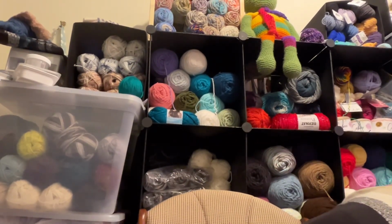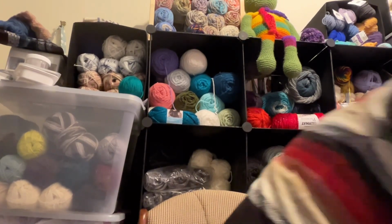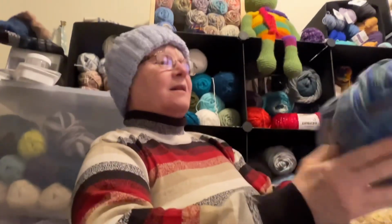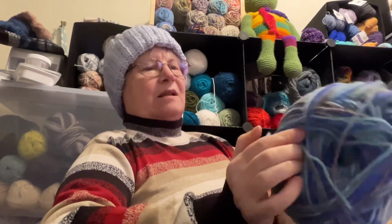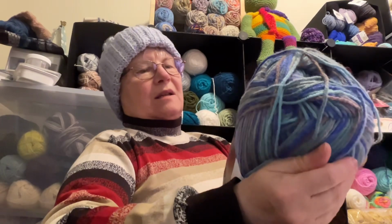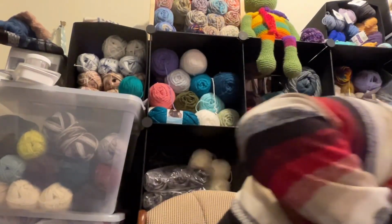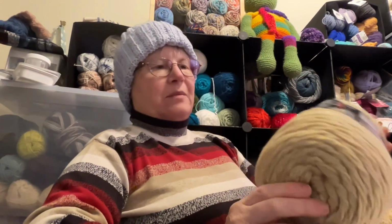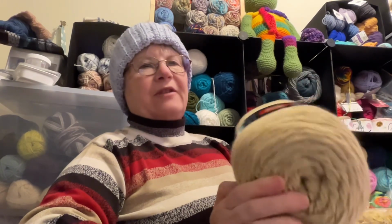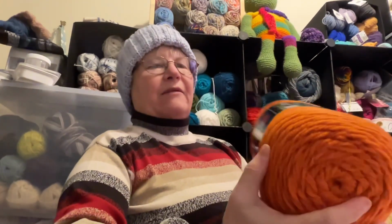Oh, and I just found another Red Heart Comfort in the box. This color, Coast Print. That's the same, 12 ounces because it's variegated. Then we have 1 ball of Buff.